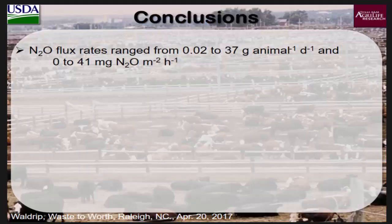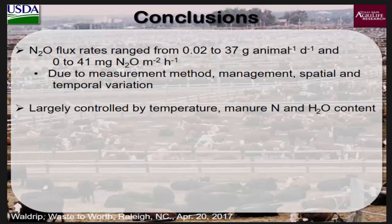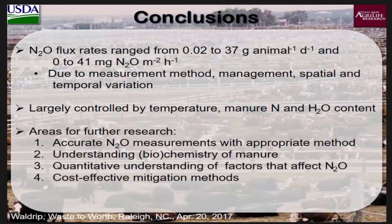So in conclusion, the nitrous oxide flux rates that we saw in the literature range from 0.02 to 37 grams per animal per day, and 0 to 41 milligrams of nitrous oxide per square meter per hour. This difference was due to the measurement method, management, as well as spatial and temporal variation. These emissions are largely controlled by temperature, manure nitrogen, and manure water content. And there are quite a few areas for further research, and we're looking at all of these.